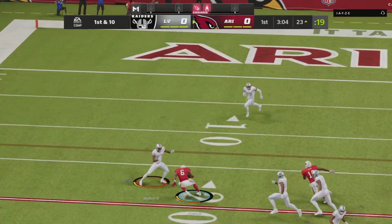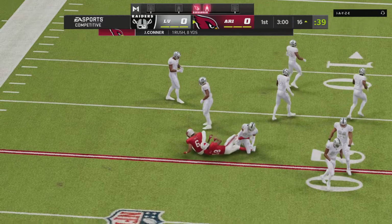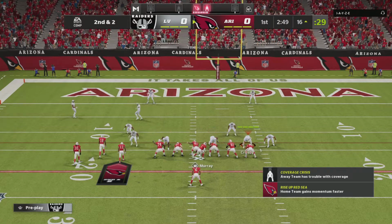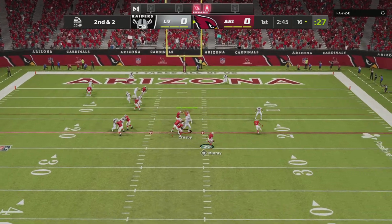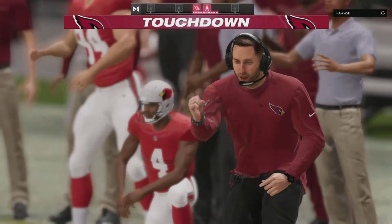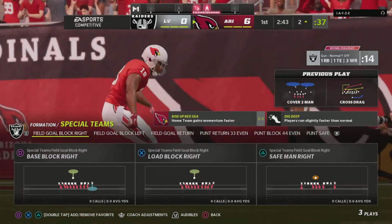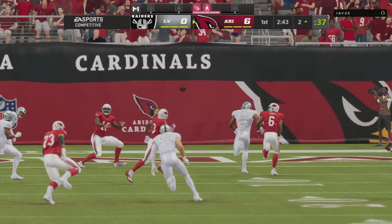First carry for James Conner. Oh, he shifts past him. A strong broken tackle on that one. And then they get him to the ground just shy of the 15. From the 16, Murray flushed to his right. Touchdown! It's complete. A.J. Green, a 16-yard touchdown. And the Cardinals take it all the way down the field and score on the opening drive.